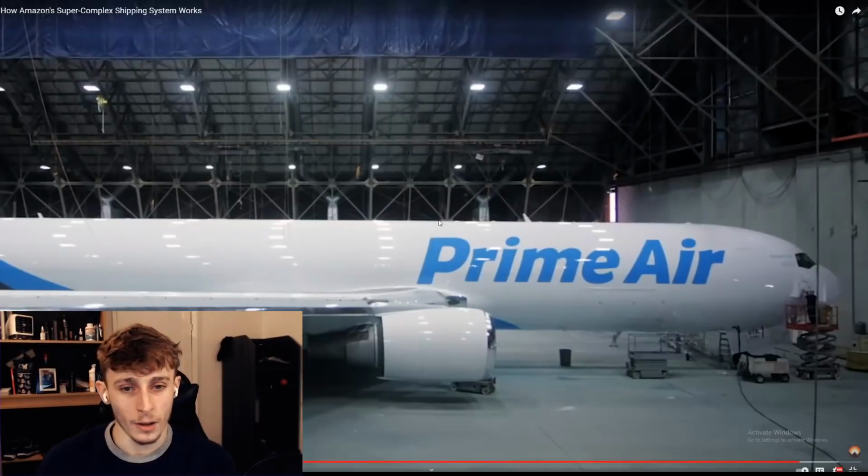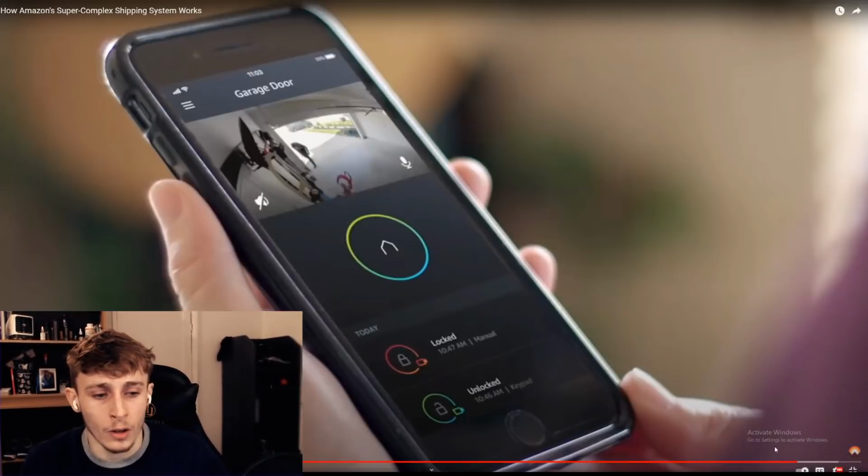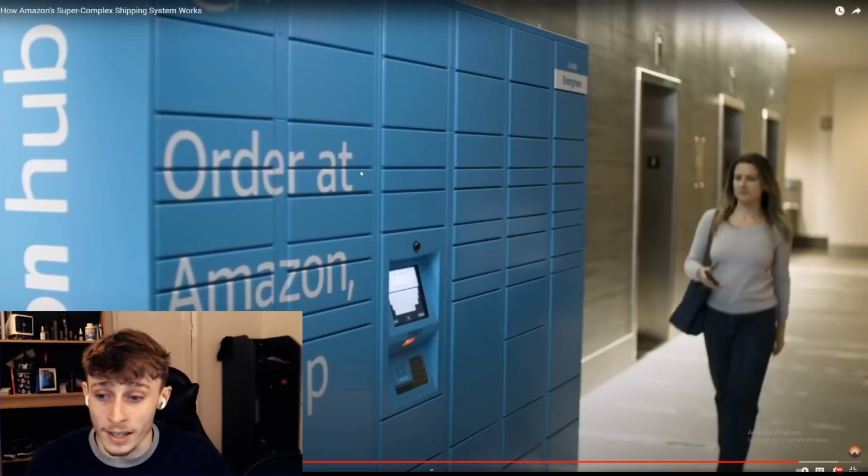I always see those little locker things. I always wondered what they're actually for, but I guess people have their own locker kind of things. I've never actually used one. I wonder what they're actually like. Do you just have a phone app and decide your closest locker, order at Amazon pickup, and then it gets sent to one of these lockers? Because if that's the case, that is so crazy how they even do that.